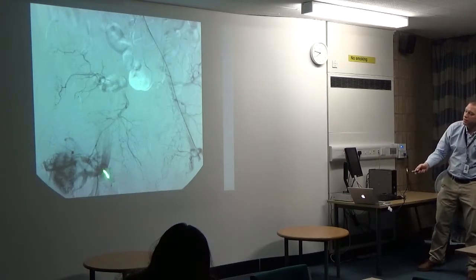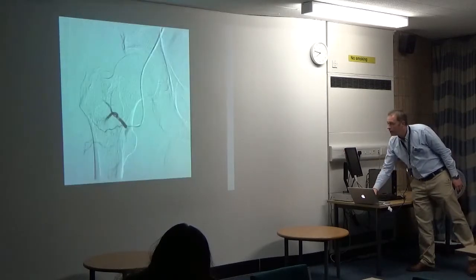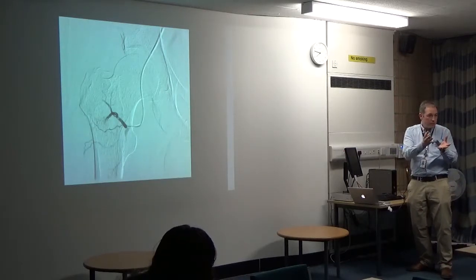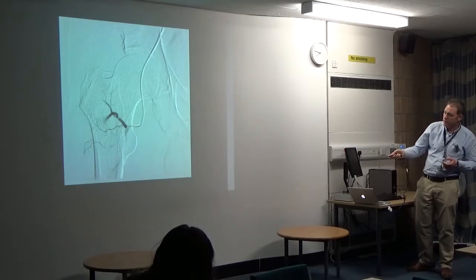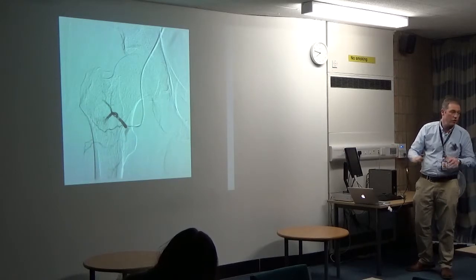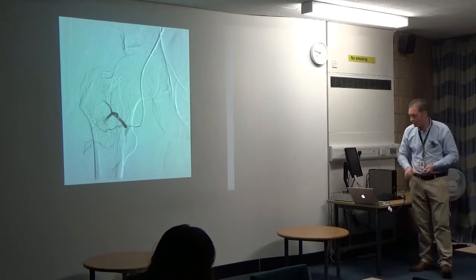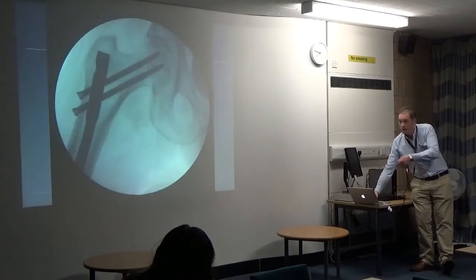And there it is, really big, angry looking thing. And then we just put some of those little particles in and silt up its blood supply. And here it is, that's the same area. I've injected some more dye, and all of this has devascularized, so it's got no more blood supply, so it's safe for them to go and have an operation without a bleeding risk, which they did the next day.